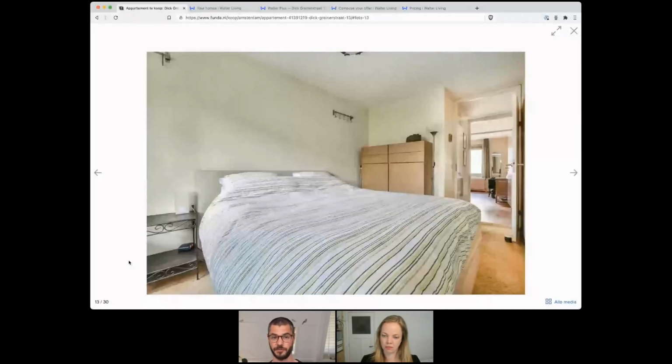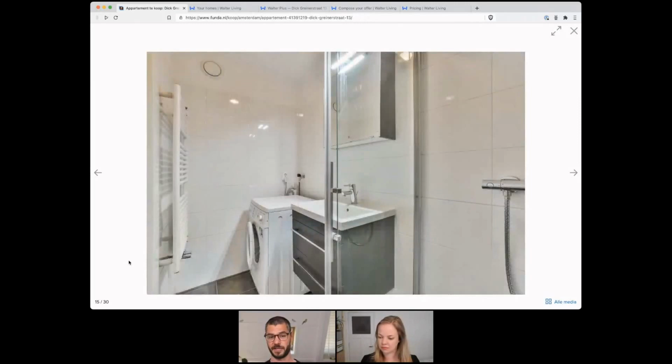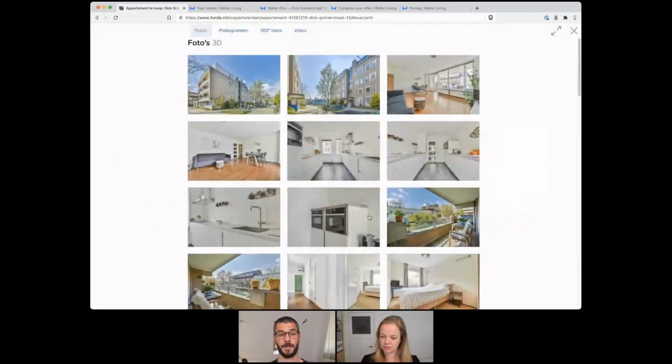everything looks really, really good. A bathroom that is slightly older than the kitchen and maybe from the last decade or so. So you could do some upgrades here if you want to, but it's definitely not needed to move in. So in general, I would say that this is an apartment that is in good condition, and there is very little needed to upgrade before I want to move in.